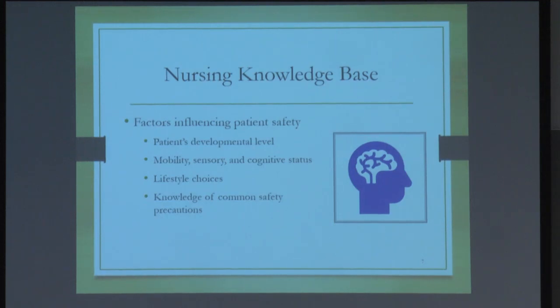All right, so what do we learn? In addition to being knowledgeable about the home and healthcare environments and the inherent safety risks, nurses need to know a patient's developmental level, their mobility, and their sensory status. If I'm a diabetic patient and I have neuropathy, which means I can't feel things in my fingers and sometimes in my feet, am I going to feel that hot stove?